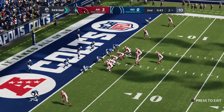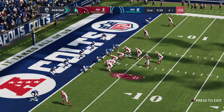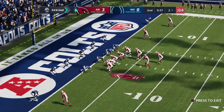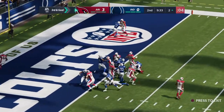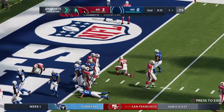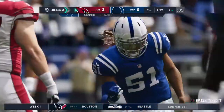A big play if you think about it right now in this season opener. It's 3rd and goal. They'll try to punch it in with Fournette. And Fournette trying to power his way forward, but I don't think he got there. Only a yard there, so it brings up 4th and goal.